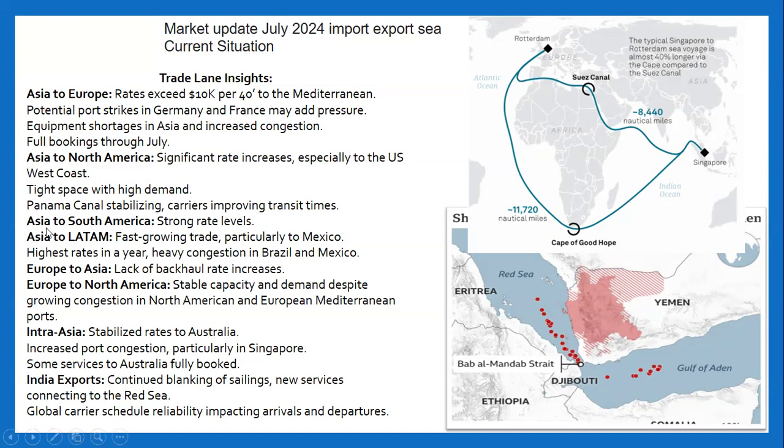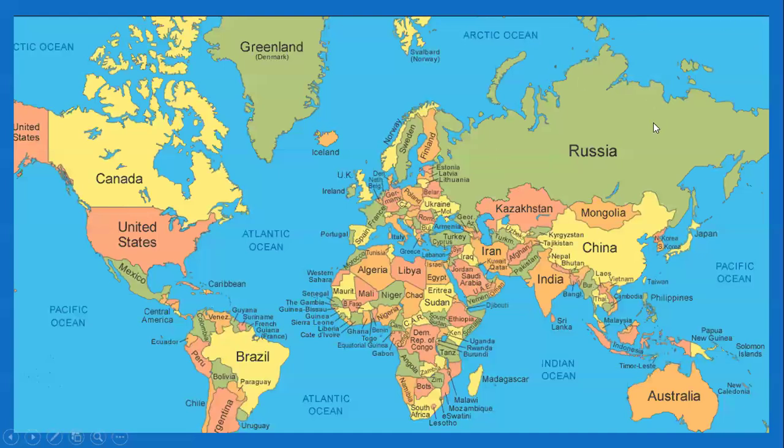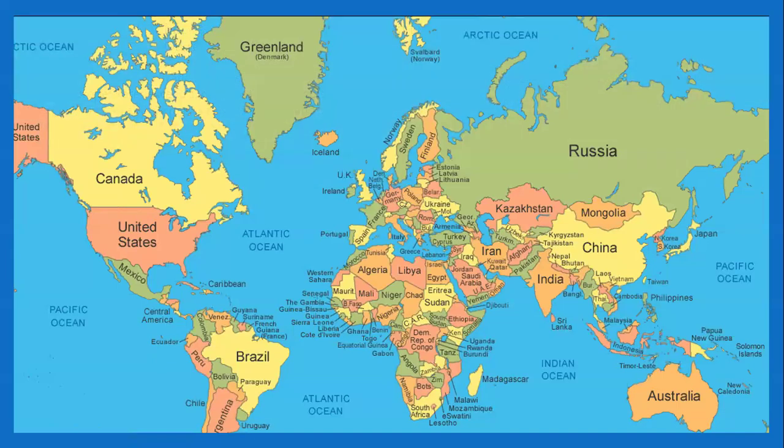Then if we talk about Asia to South America, we go to the map. This is Asia, and we export from Asia to South America. This is South America. In South America there are a lot of countries, like Brazil, Argentina, Peru, Bolivia. So Asia to South America has a strong rate level. The rates are very strong. Now Asia to LATAM, Latin America. These are the Latin American countries, Mexico, Brazil.